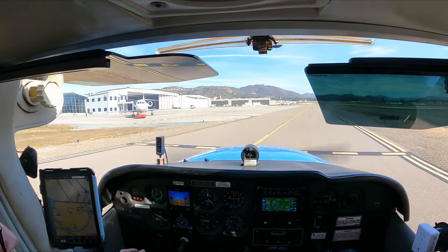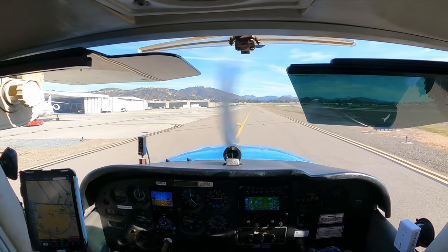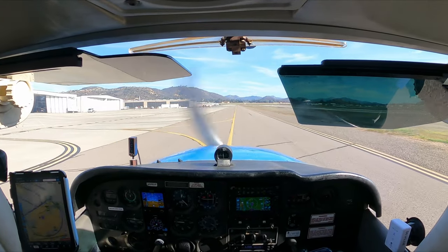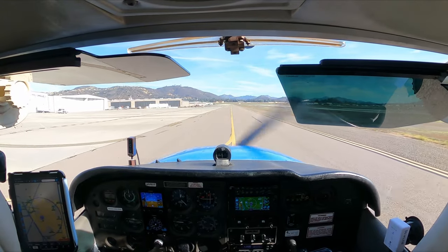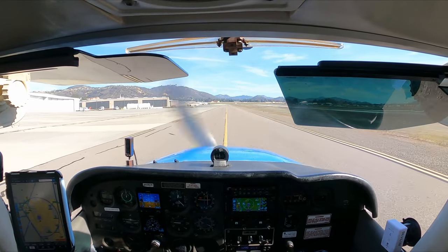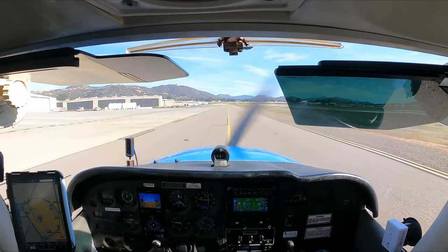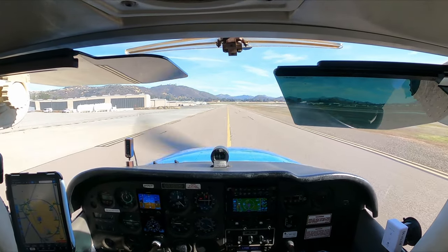414 Quebec, Sky Harbor, with information India. Taxi for a right downwind departure, please. Can we verify the call sign was 6441 Quebec? 6414 Quebec. Morning 6414 Quebec. Pass behind the Cessna, runway 27 right, taxi via Charlie. Stay behind the Cessna, and Charlie's at 27 right, 6414 Quebec.